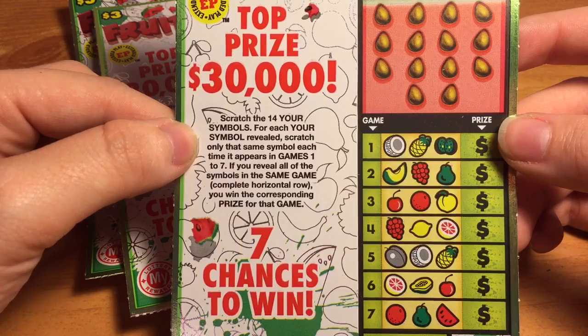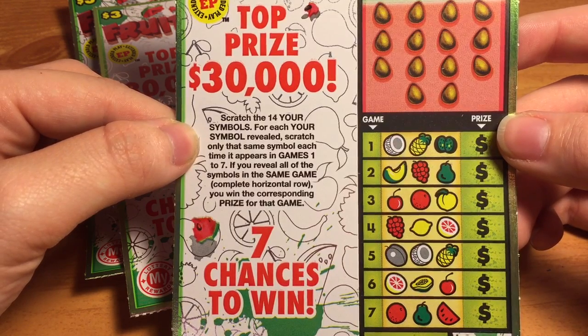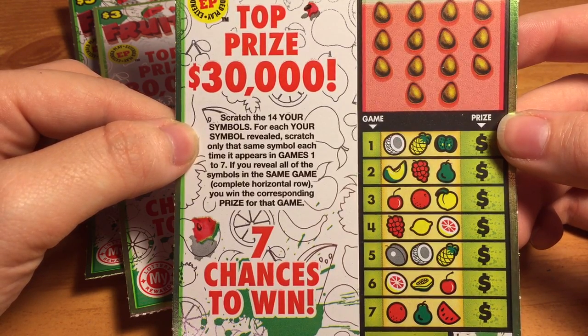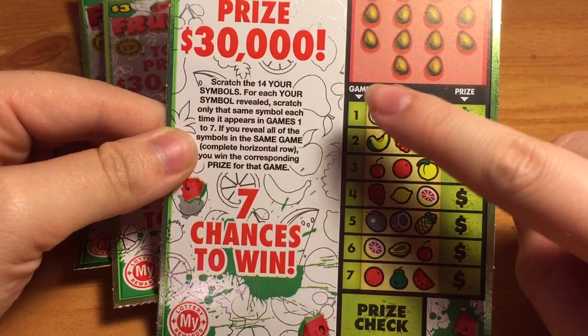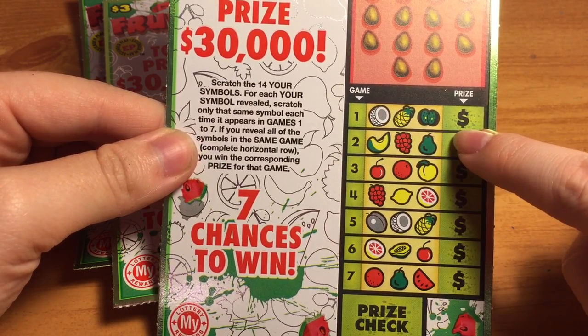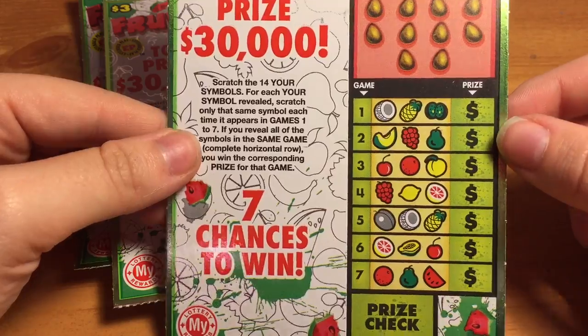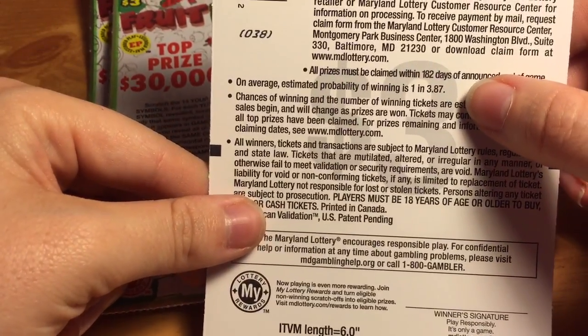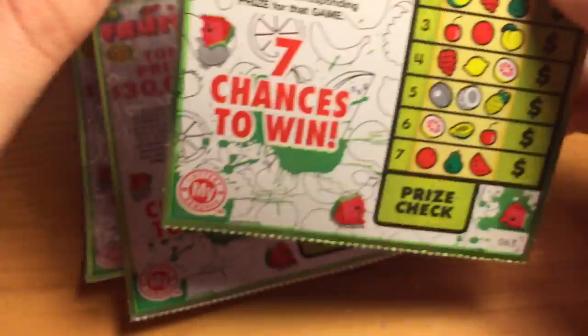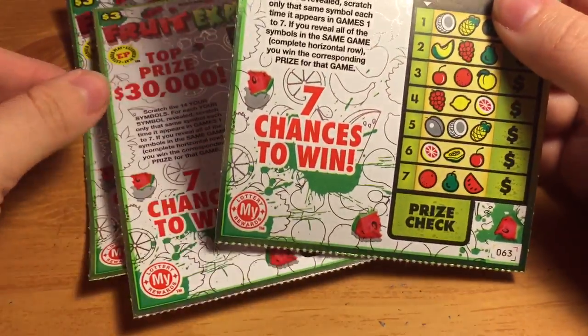You just have to scratch the 14 symbols, and for each of the symbols that you reveal, if you match it down here, you scratch it off, and you have to try and fill out 3 in a row, and then if you do, you win the prize shown. And the odds are 1 in 3.87. And I have tickets number 63 through 65.